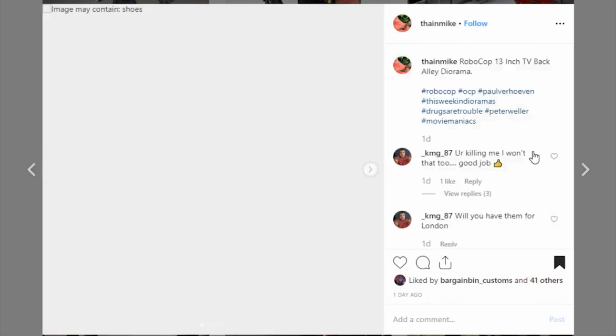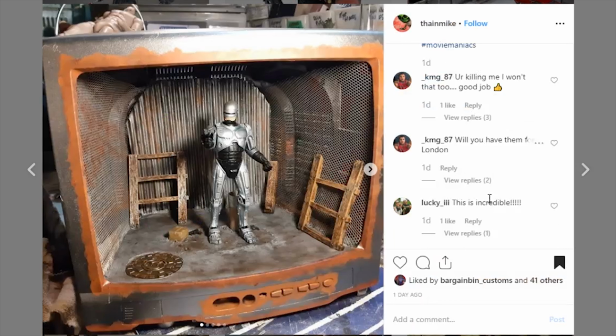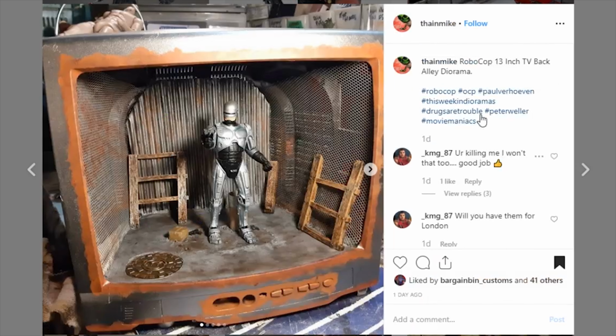Next up is this piece coming from Thane Mike. It's a Robocop display, or at least that's what he's got in there right now. Robocop 13-inch TV, black alley diorama. Back alley, not black. Duh. Oh, that's cool. It's an old TV.